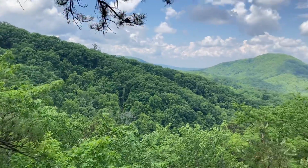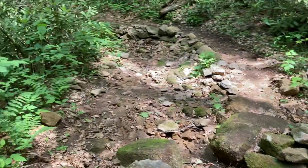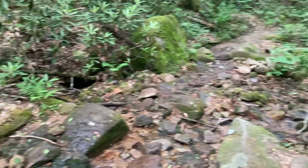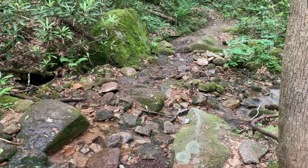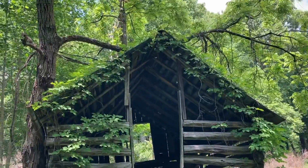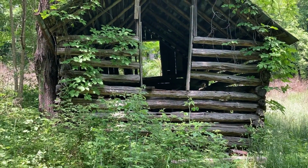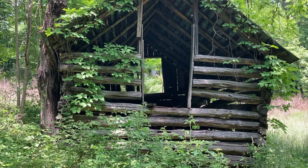Another viewpoint heading down to the falls. This area looks like it used to have water, but it's completely dry. There is some water just a little past that though. We have to cross this stream. I think there's a parking lot in point 7. I'll probably take a break there. This is an old rotted cabin. It's kind of a tiny thing, but I guess if you have to build everything yourself, you'd want it to be a little tiny.